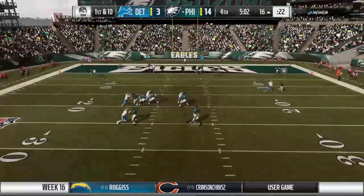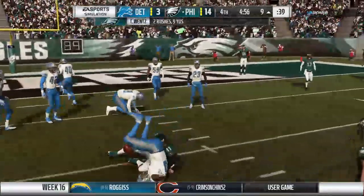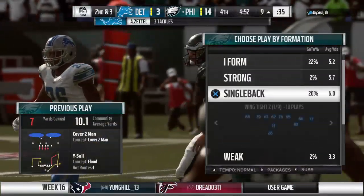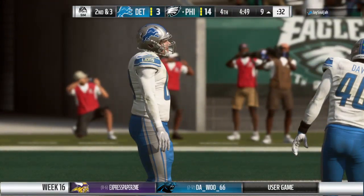Wentz. Flush to his right. Nice work to get 7 out of that, and it's second down. Now, that was not a bad scramble there on 1st down. He didn't force it, nor did he throw it away. He was able to take off, and now he made it a very manageable 2nd and short.